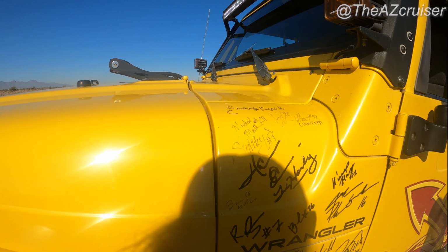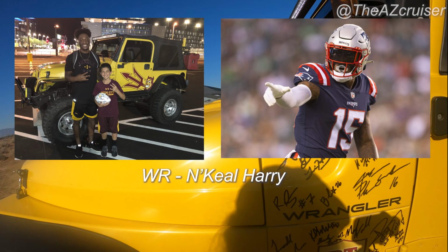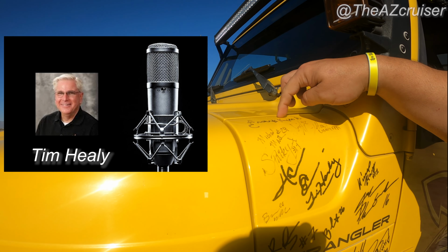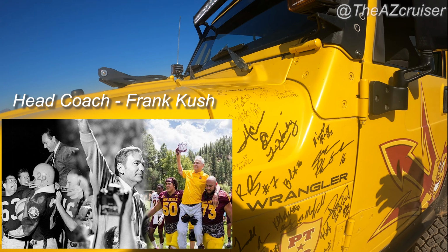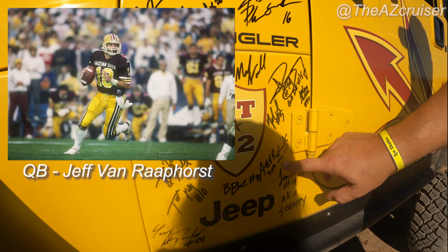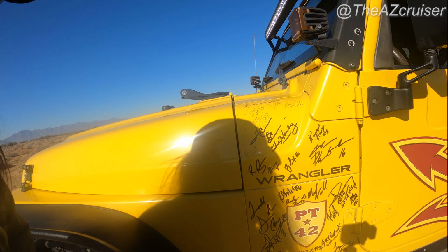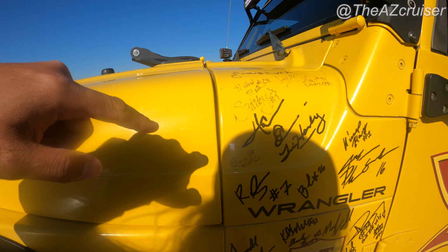Jake Plummer's on here, and N'Keal Harry, on the Patriots right now. Coach Herm Edwards. The voice of the Sun Devils, Tim Healy, and my pride and joy is Frank Kush. Amazingly enough, I got him to sign both sides. Jeff Van Raaphorst, who was the MVP for the '87 Rose Bowl. Brent Bernstein. If you guys have been following Sun Devil football, you probably recognize these names. I have a good collection here.